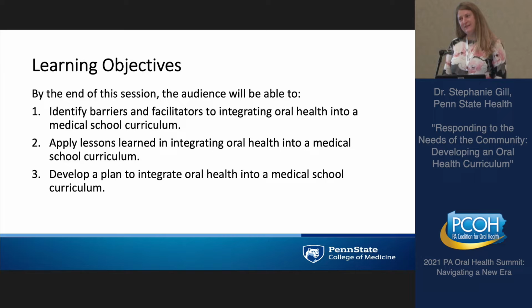I do have some learning objectives, being a medical educator, specifically focused on learning to identify the barriers and the facilitators that basically rose to the top when we were integrating oral health in our medical school curriculum. And thinking about how the lessons that I've learned can be integrated into curricula elsewhere, not just medical school, but any other health professions program. And then thinking about the health profession programs that you might be involved in, how can you plan for better integration of oral health into that program?